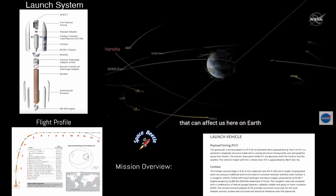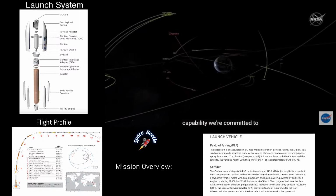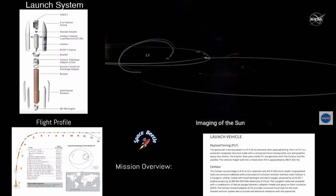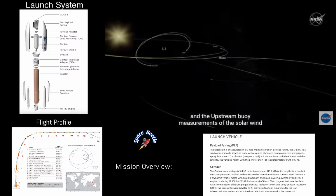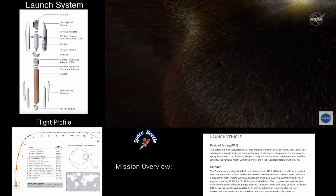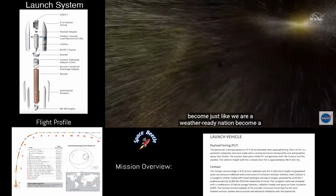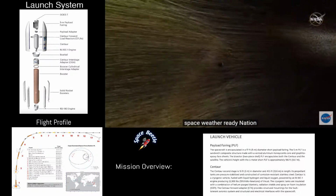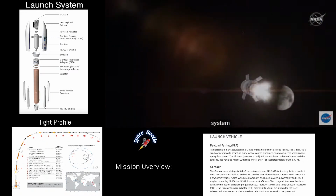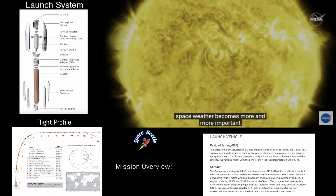NOAA is working with its international partners to expand our observing capability. We're committed to observing along the Sun-Earth line. So we're going to do the imaging of the sun and the upstream buoy measurements of the solar wind along the Sun-Earth axis. The more we understand about the sun, the more we can prepare for it and become, just like we are a weather-ready nation, a space weather-ready nation. And as we look forward to humans exploring out into the solar system and advancing our space commerce activities, space weather becomes more and more important.